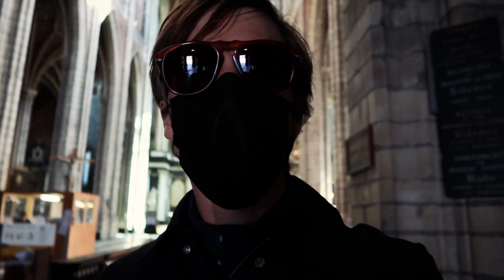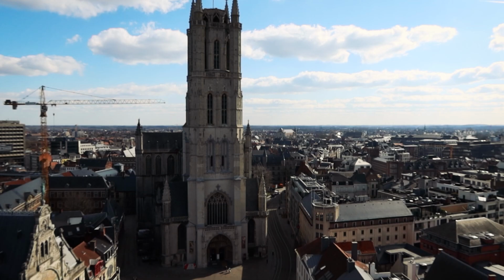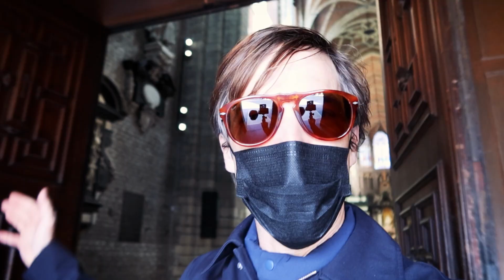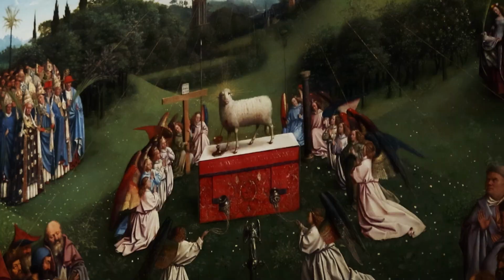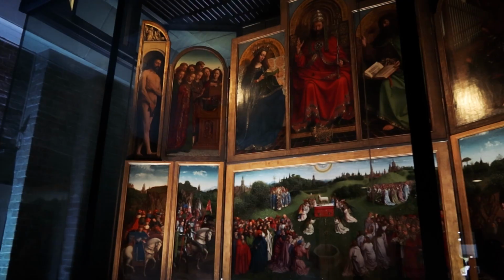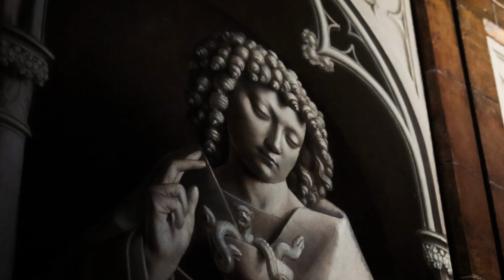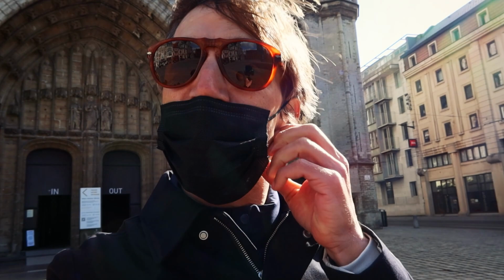The St. Bavo Cathedral. Now, this place is famous for the Adoration of the Mystic Lamb, that painting in there, the Ghent altarpiece done by Hubert and Jan van Eyck. And it was the first oil painting to gain global fame. And you can see why, because the details on that thing are amazing. The realism, it looks like a photograph. And that was all done with oil painting.